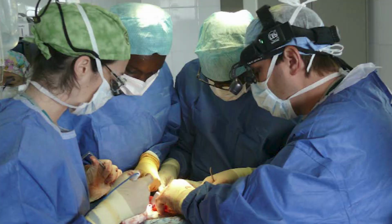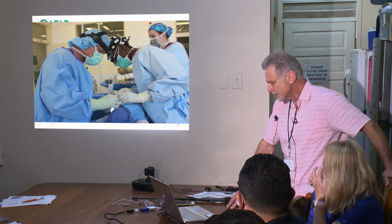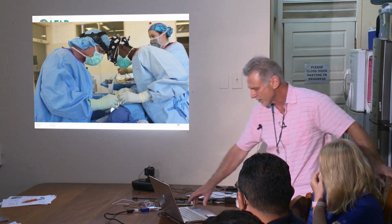This is our surgeons training some surgeons in Haiti, me training a plastic surgeon in Zimbabwe, and she's doing the cleft lips and palates on her own now.